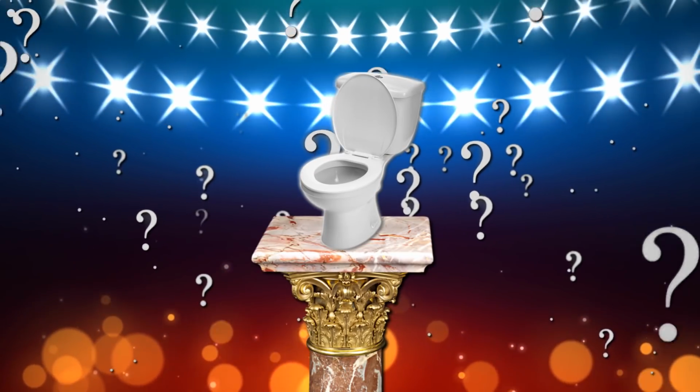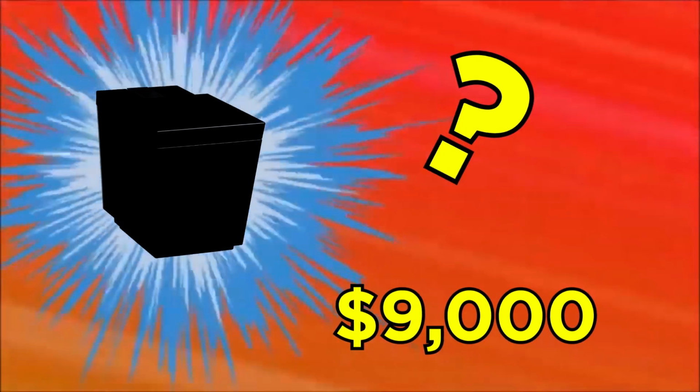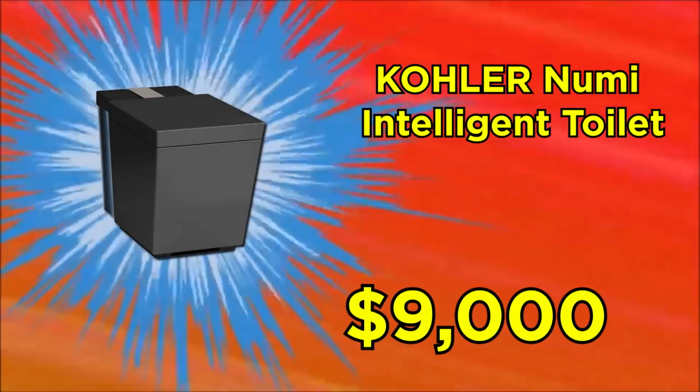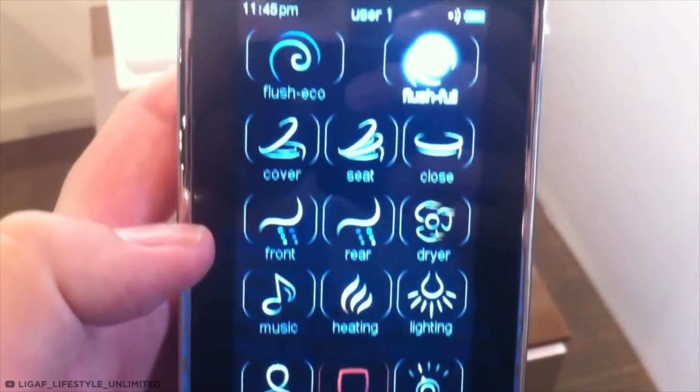Interactive toilet. How much does your toilet mean to you? No, I'm serious. How much? Because for $9,000, you could be the proud owner of the Kohler Numi Intelligent Toilet, an interactive toilet that does everything from warm your feet to play your favorite music.